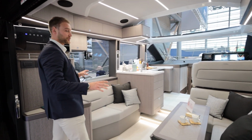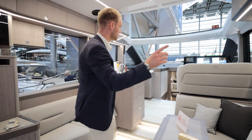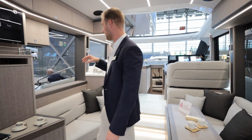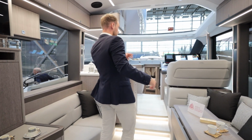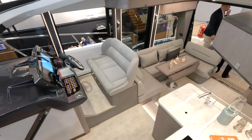What's really noticeable, as soon as you walk in the saloon here, there is an abundance of light and windows. We've got windows literally all the way around, except for this little corner here where we've got the switch panel. But there's so much natural light coming through. Hardtop, obviously, on the coupe version here. Lots of fresh air, sunlight.